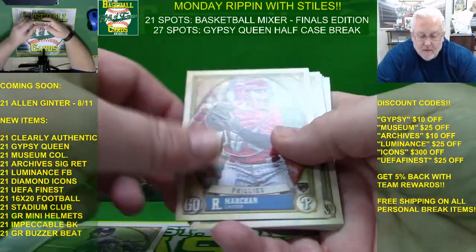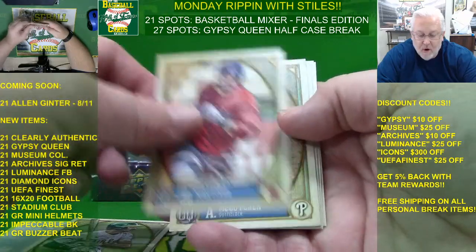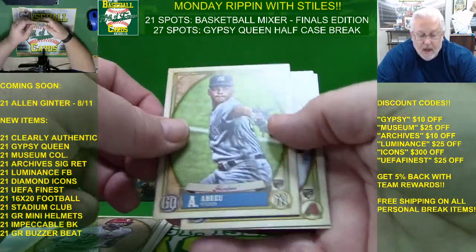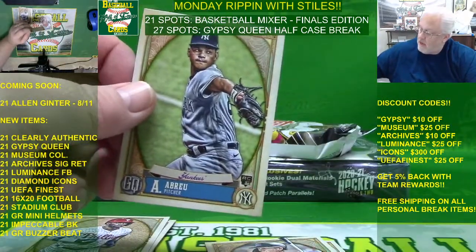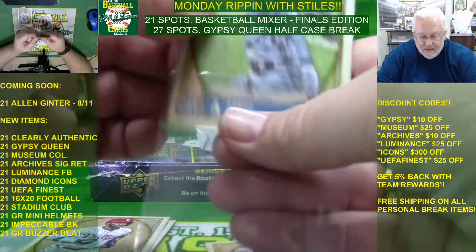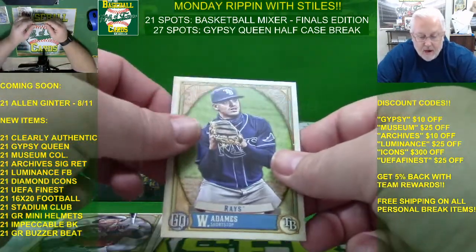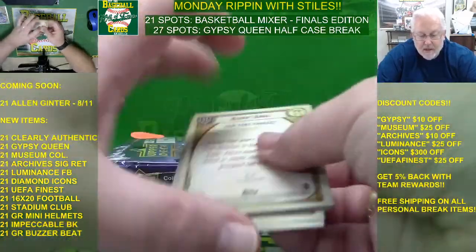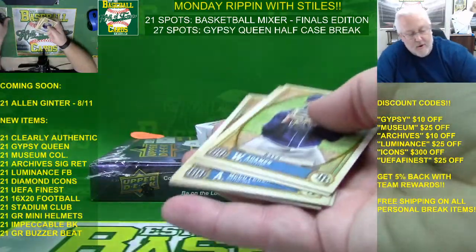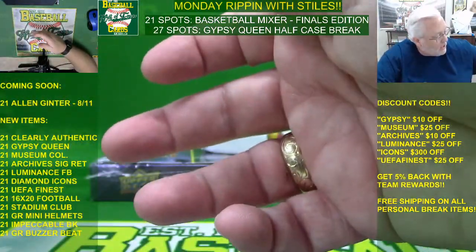Abreu rookie, Marchand rookie, Matt Olson, JD Martinez, Andrew McCutchen. We have a name, team name variation of Albert Abreu for the Yankees. Pavin Smith rookie, and a Willie Adames rookie. I'm going to guess no bazooka, but we took a look, and it's no longer a guess. But you got a nice name, team name variation.